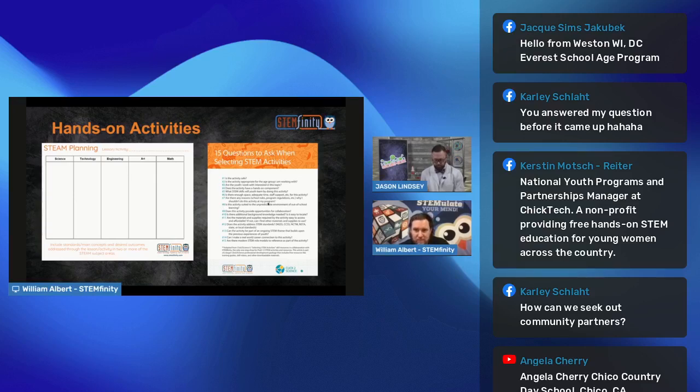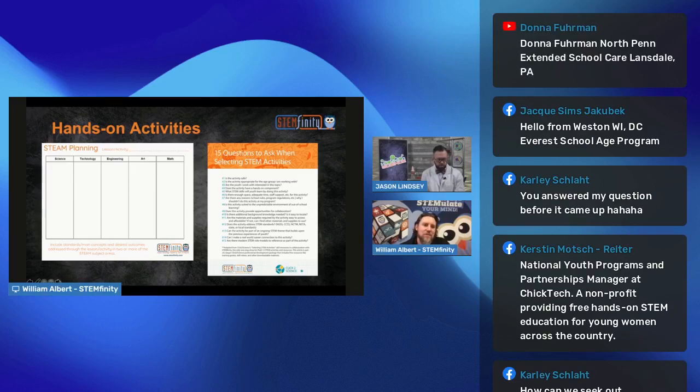Is the activity appropriate for the age group I'm working with? Are the youth I work with interested in the project or topic? You'll be able to see this, whether it's aligned to standards, et cetera. These are things that we encourage you to question before you implement any STEM or STEAM resources. Okay, so those will be available later on.